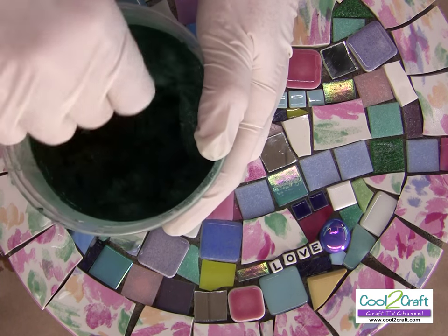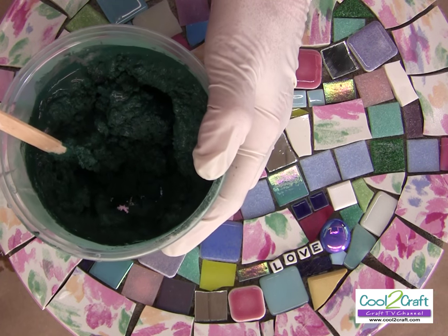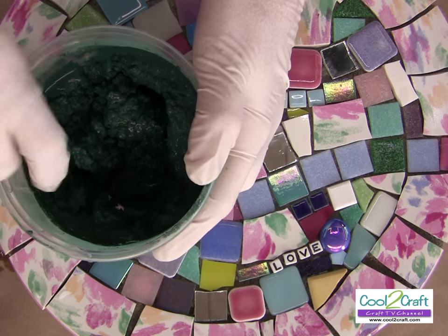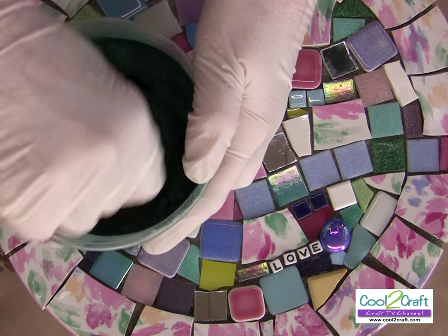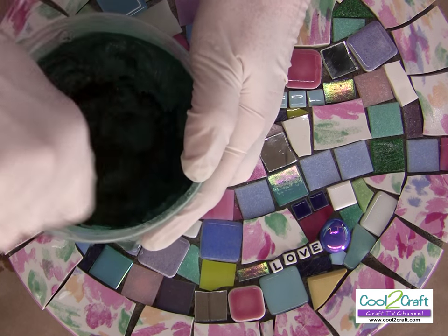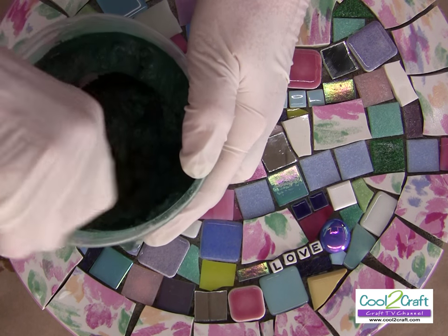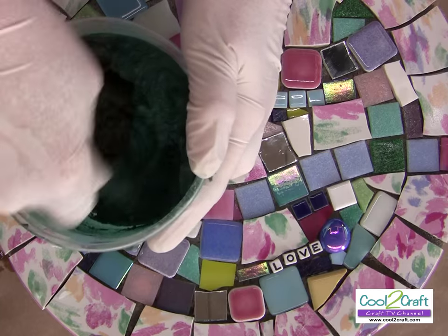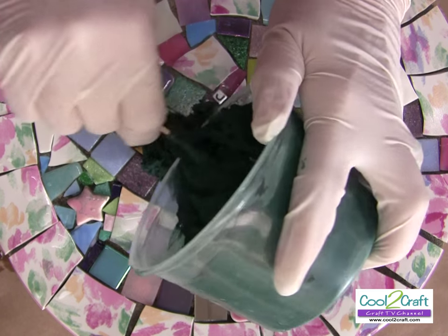Make sure that it's completely mixed to the bottom. I can see it's still a little dry there, so I'm going to put a little bit more in. And I like the consistency to be like thick oatmeal or peanut butter. Just make sure it's completely mixed. And then I just start to put it on.